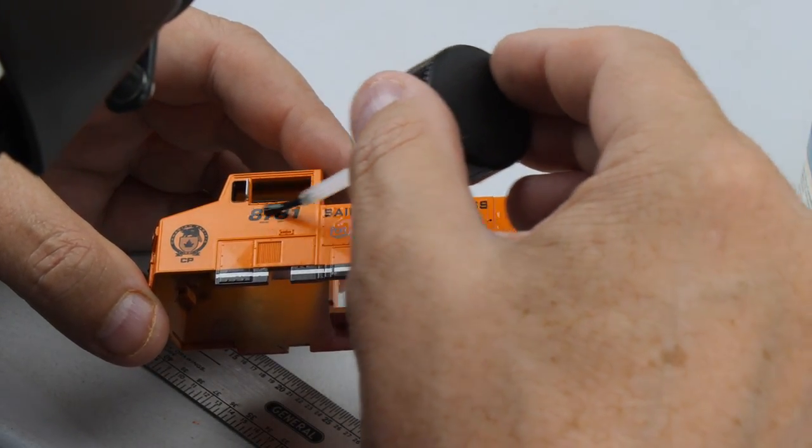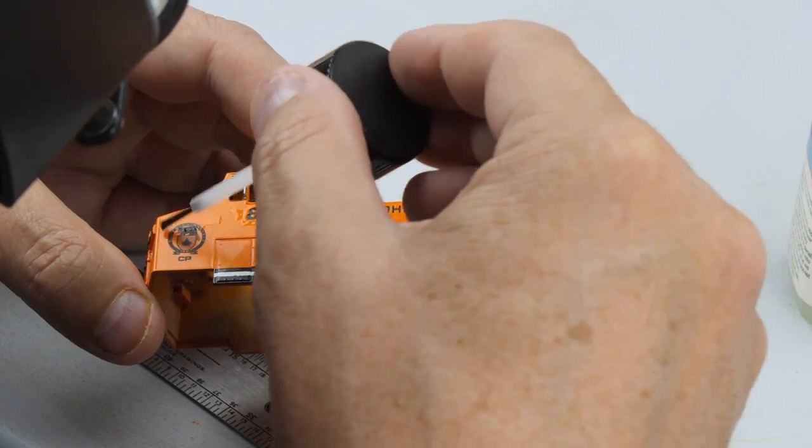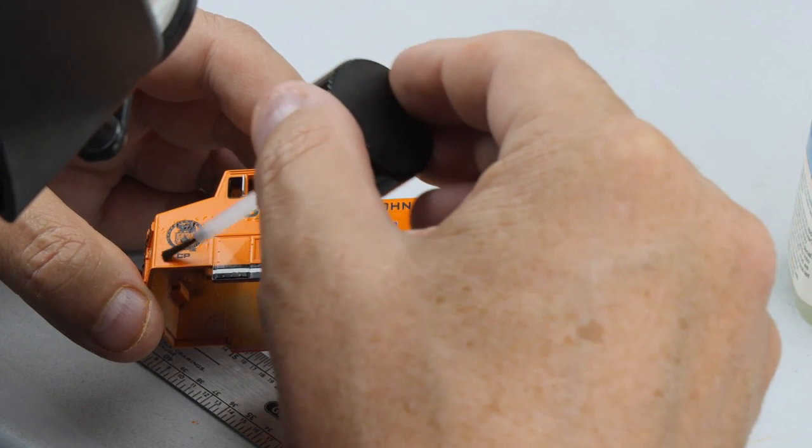The custom decals from CP were thicker than most, so multiple coats of Solvacet were required to make them sit properly.